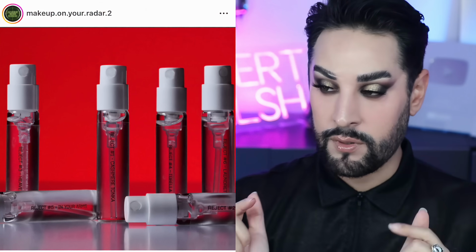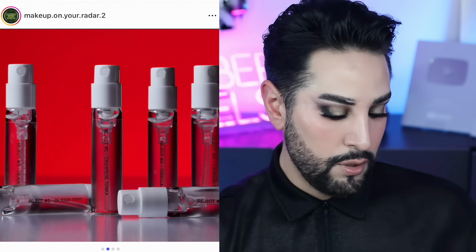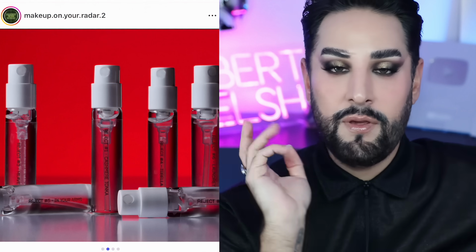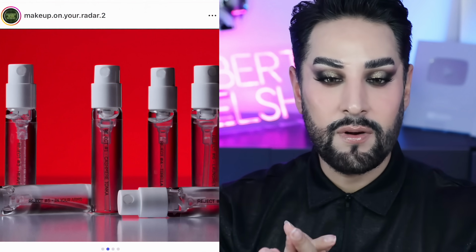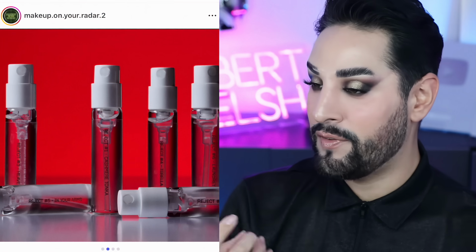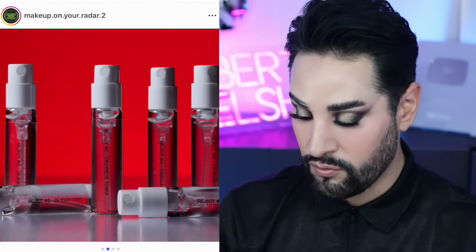I love these sample sets because, let's be real, who goes through, okay, I go through whole fragrances, but a lot of the time you want to smell later on in the night how you did at the beginning of the night, but you can't really take a whole glass bottle with you. I love a sample set, so this is really, really cool.